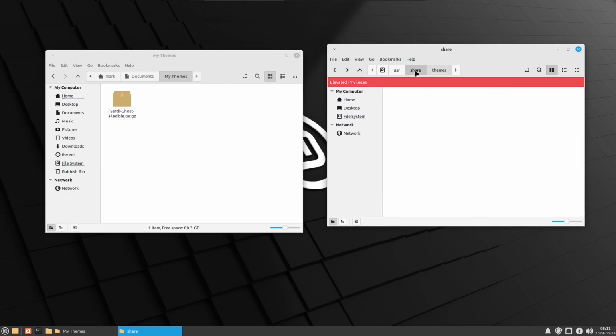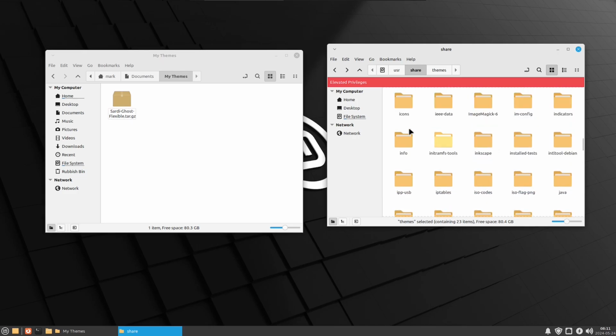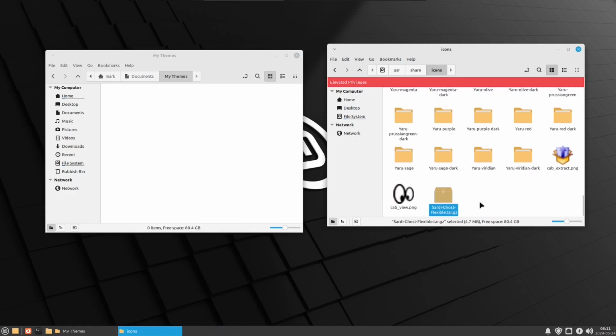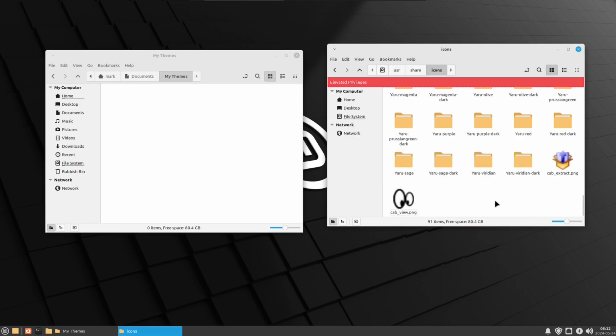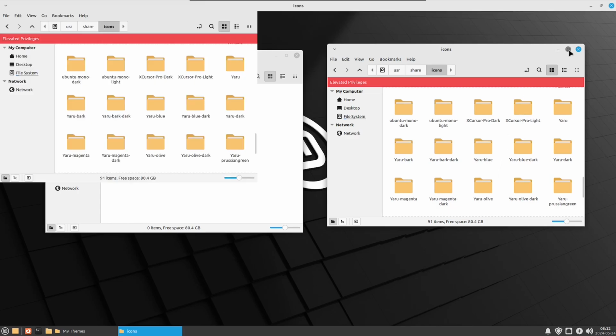The next thing that we're going to do is get the icon theme on in, which is Sardi Ghost Flexible. It took me ages to find a decent icon theme for this. Took me ages. I hate multicolored icons now, you know. I just do. I just don't like them. I'm of that age now where I just want stuff to be simple.